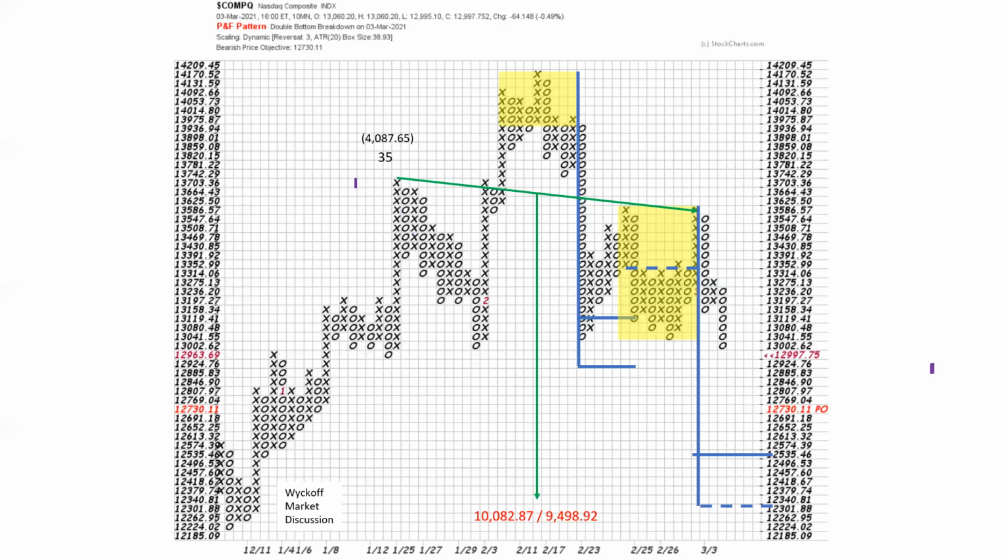Okay, we only have 2.5 minutes left. Here is, look at this count. Look at how it stopped the decline right here. Beautiful count. And then we had another redistribution count, pretty conservative count I took, takes us down 12,535 to 12,301.